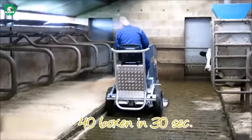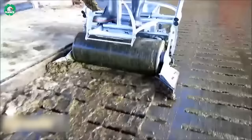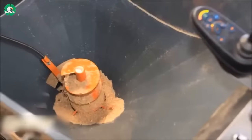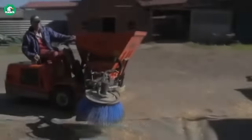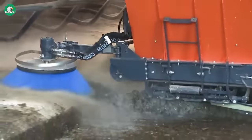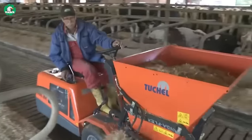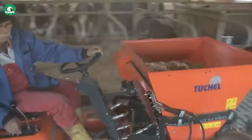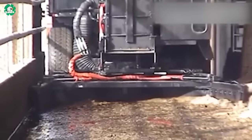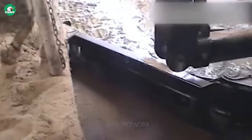No more shovels needed. And speaking of hard work, have you ever seen a machine with a broom on it? Well, we have, and let me tell you, it's a game changer. This machine helps clean up the barn and even sprays mulch. Talk about multitasking. But that's not all, folks. All the waste is collected for composting, so it can be used as organic fertilizer.